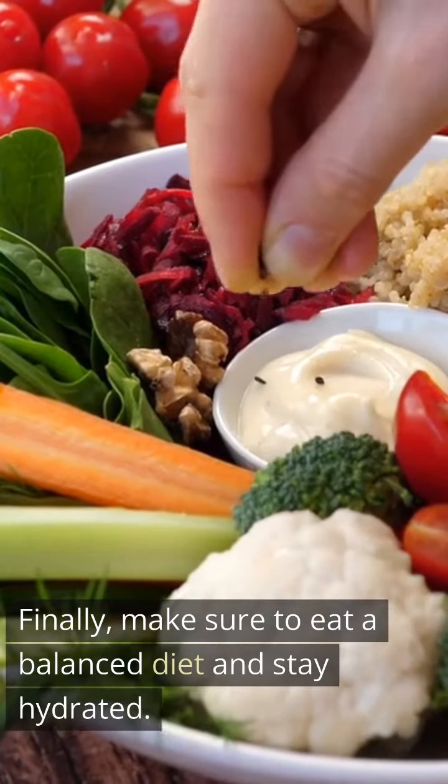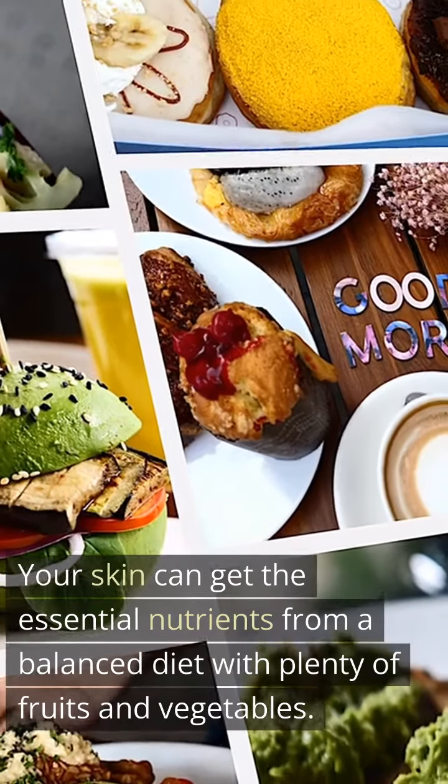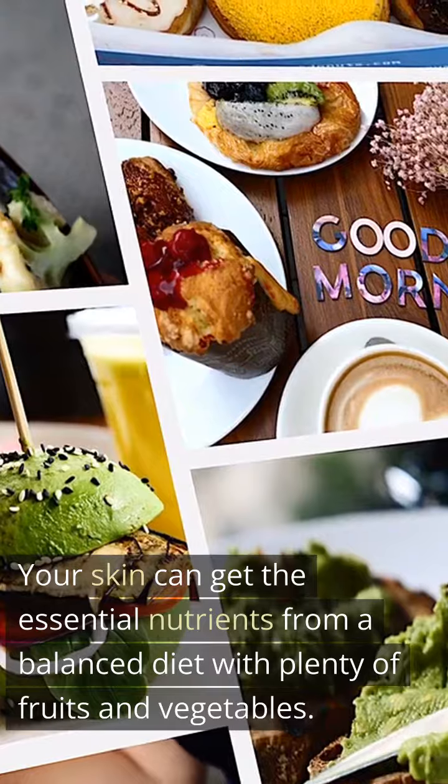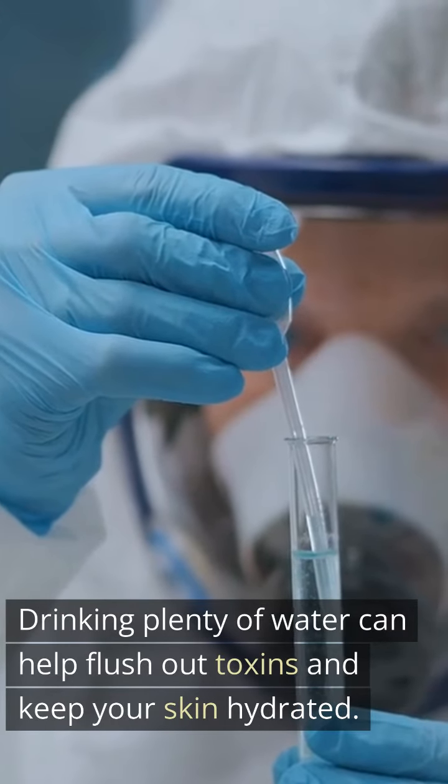Finally, make sure to eat a balanced diet and stay hydrated. Your skin can get the essential nutrients from a balanced diet with plenty of fruits and vegetables. Drinking plenty of water can help flush out toxins and keep your skin hydrated.